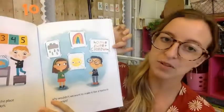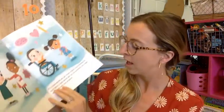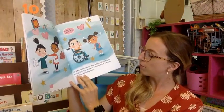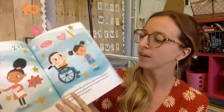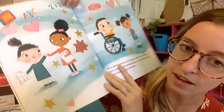It says Home Sweet Classroom. It's a place where we can show respect and kindness to each other, a spot where we can be ourselves and make memories with one another. And so, one thing I love to do when reading a book is look really close at the pictures, and I want you to see things by looking close.